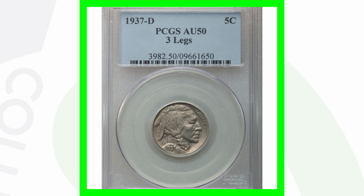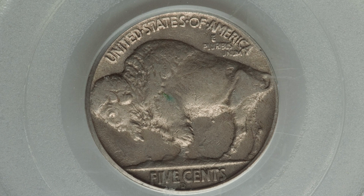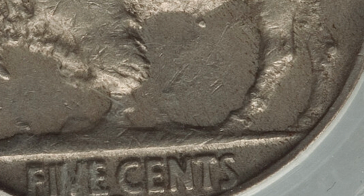Now here's the 1937 D mint mark. I've shown this in a lot of my Buffalo nickel videos because it's a very famous coin to look for. It is the 1937 D mint mark, where on the reverse of the coin, the buffalo is missing that front right leg. So it only has 3 legs. This coin is graded by PCGS at an AU50.